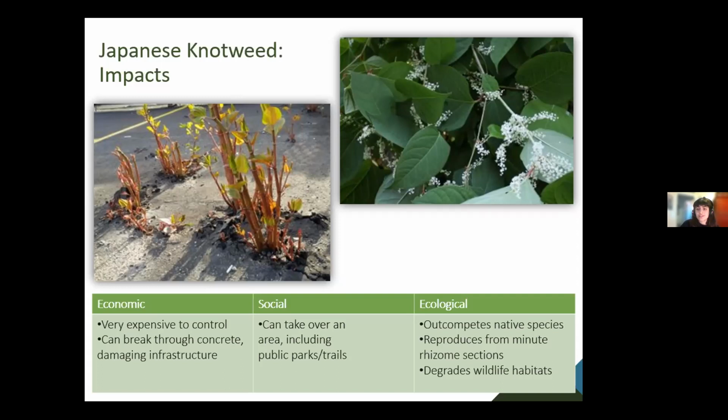We do need to further study it, but it is believed that Japanese knotweed might have allelopathic properties. So remember I said that means it's secreting these compounds into the soil that maybe inhibit the growth of nearby native species. This one also is quite aggressive at poking through infrastructure and damaging it. And it also interferes with our own recreational enjoyment. It can block access to water and make canoeing, boating, fishing and swimming a lot harder to do in an area where it has taken over.